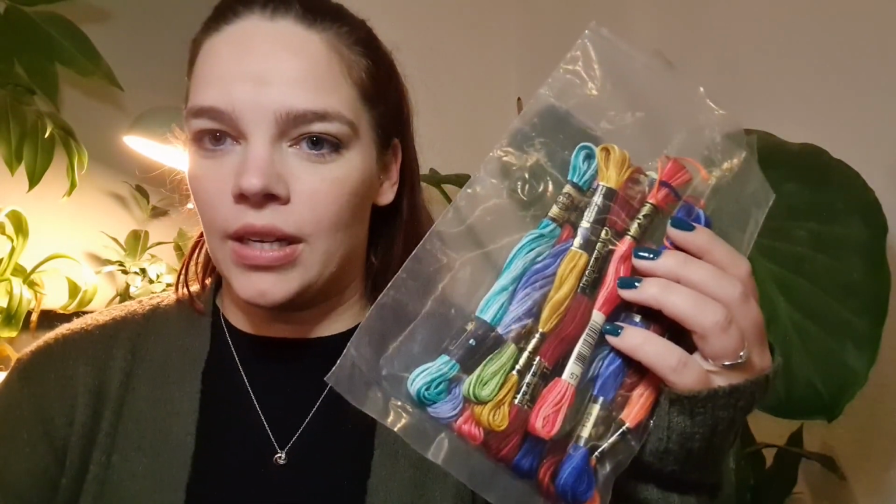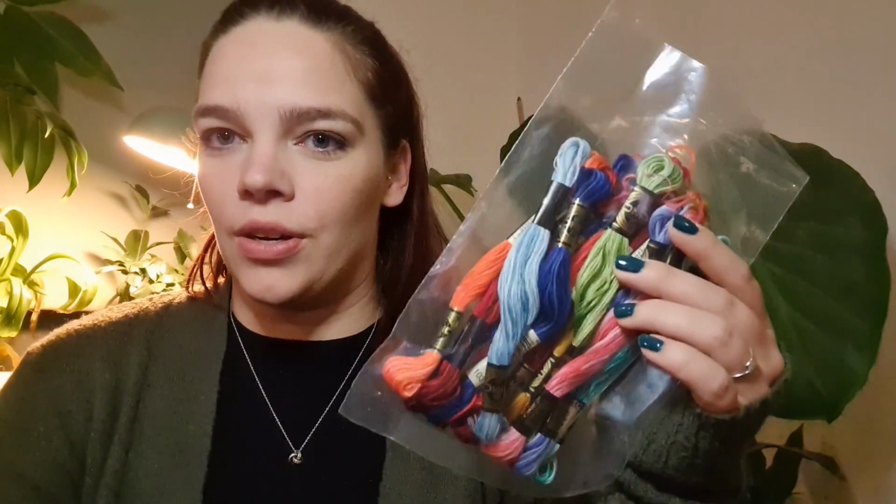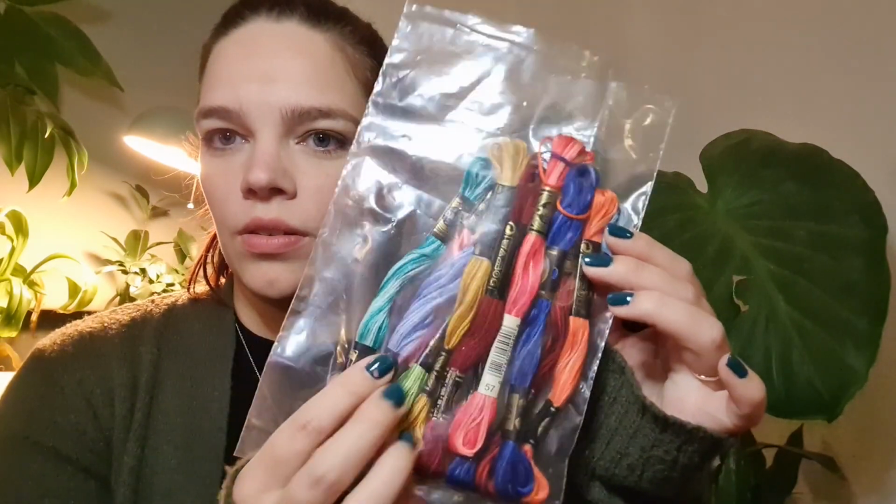On a Dutch marketplace site, I found someone who was selling DMC variegated for a really nice price, so I bought some. There were some more, but I put them in projects already. So they're just really pretty.